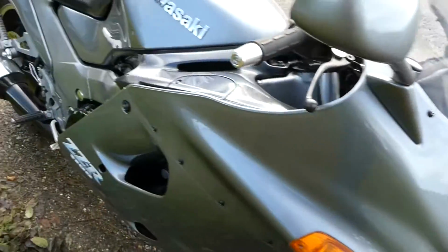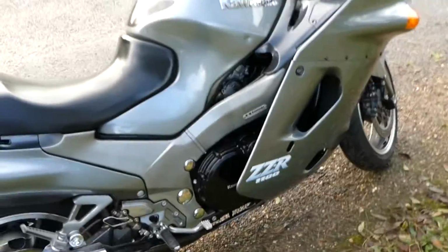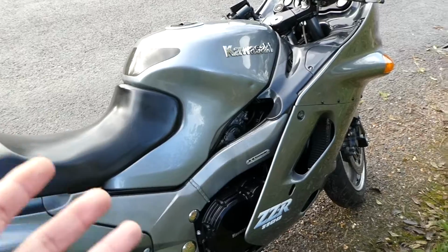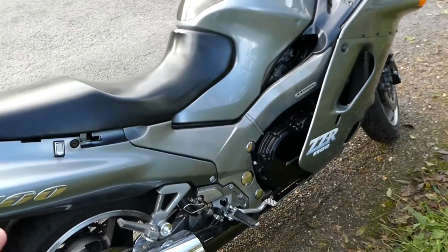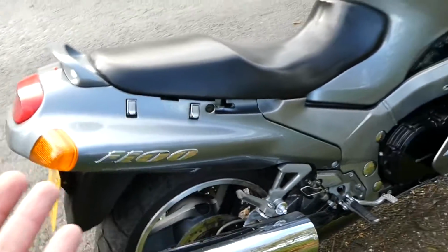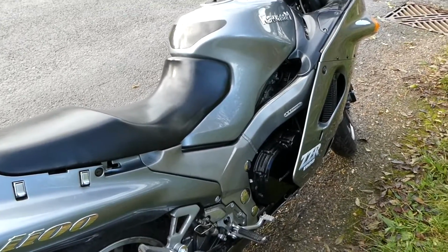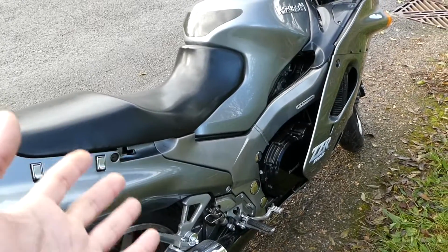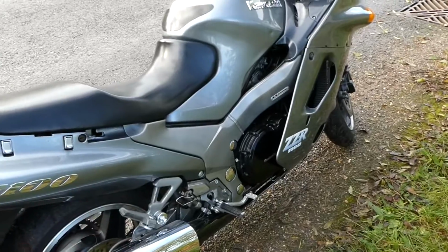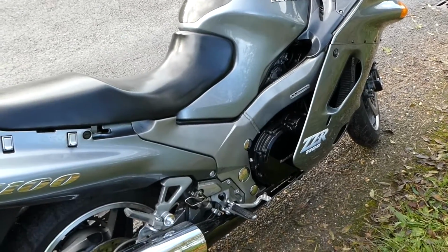Now, let's talk about the elephant in the room. This bike is ridiculously fast. I haven't gone above the speed limit on it yet, and the likelihood is that I won't, because I'm a good boy when I'm on the bike. But these bikes can reportedly reach speeds of like 170 miles an hour. Whether this actual one would do that because of its age, I do not know. But I never intend to find out, because A, I want to keep my license, and B, I'd like to stay alive a little bit longer.